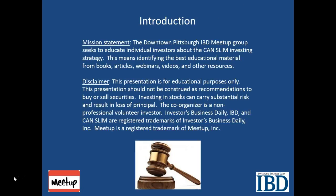Introduction. The group's mission statement is to educate individual investors about the CAN-SLIM investing strategy. This means identifying the best educational material from sources such as books and articles, webinars, videos, etc.